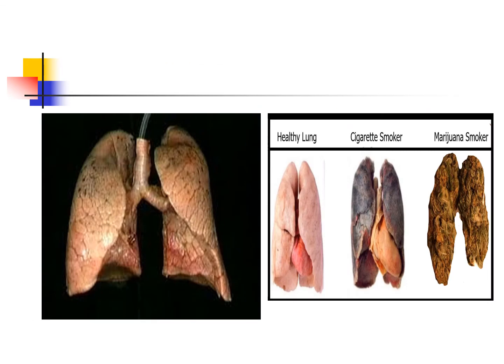Now, I wanted to show you, this is a picture of healthy lungs here on the left. So you can see the trachea, you can see the bronchial tubes, and you can see what lung tissue actually looks like. And then I wanted to show you what the lungs of a cigarette smoker and the lungs of a marijuana smoker look like.